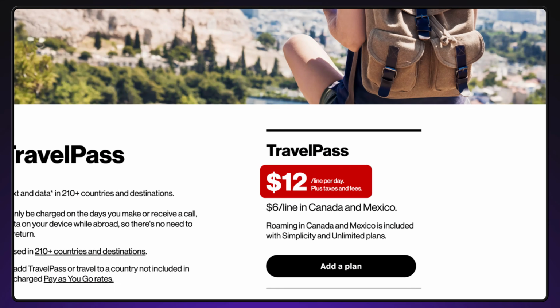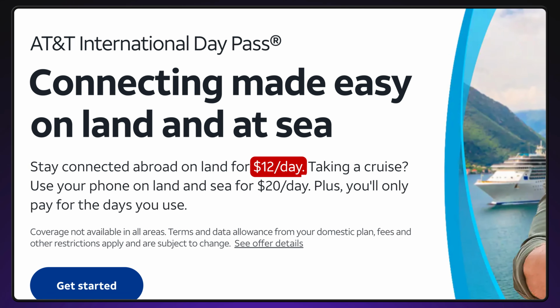Yikes. On the other hand, some carriers offer special travel passes as an alternative to roaming. It's a decent option, but still pricey. For example, companies like Verizon and AT&T charge a good chunk of money per week.